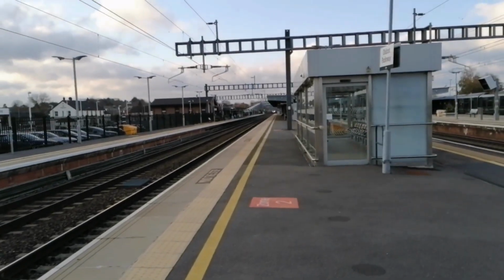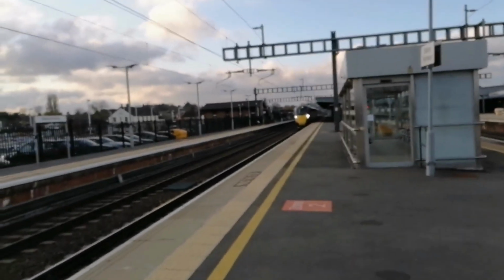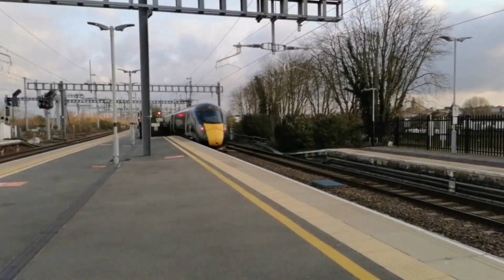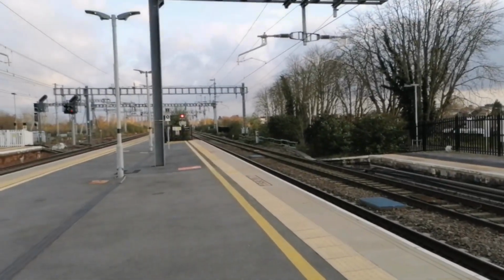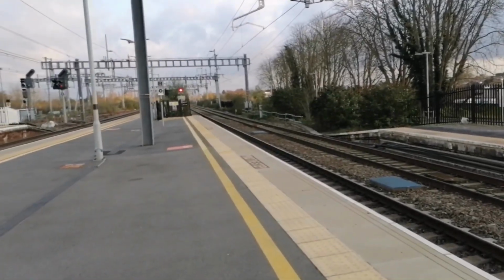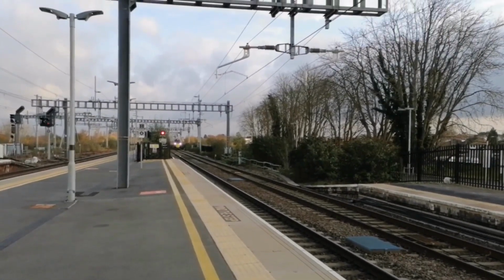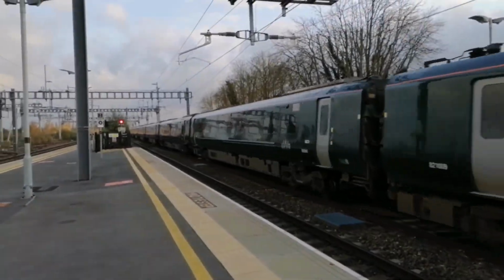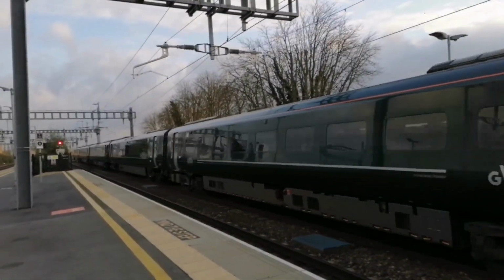Nice. Okay, passing is an IET. Ah, too fast. First one said 800. Second one's, I don't know, too fast. But they were from Swansea towards London Paddington. And we've got another IET arriving from London Paddington towards, not really sure where it's going to be fair. There's a 387 leaving as well.